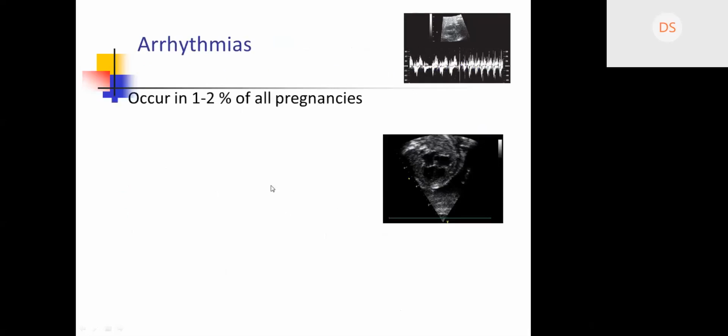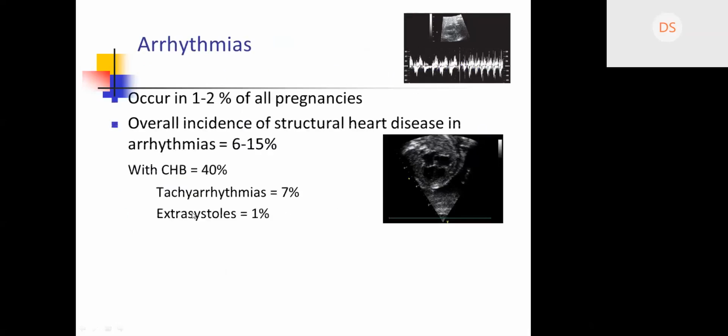Arrhythmias are not that uncommon. 1 to 2% of all pregnancies have some abnormality in the rhythm, amongst which the most common is just an irregular rhythm, which could be ectopics. And then you can have tachyarrhythmias, and then you can have bradyarrhythmias. So there are three types of abnormal rhythms which can be picked up.